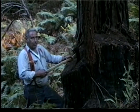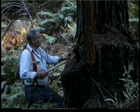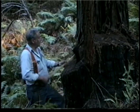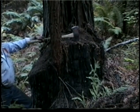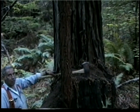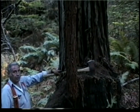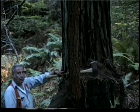This stump right here was cut in 1959. These were three trees growing here. One taken in 59, and that stump there was taken in about 1975. The third tree standing was very, very small. Today it is bigger than any one of these three trees, so if you cut one at a time and let the little ones grow, that should prove the point.